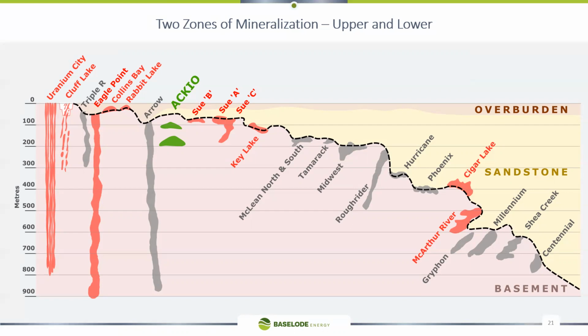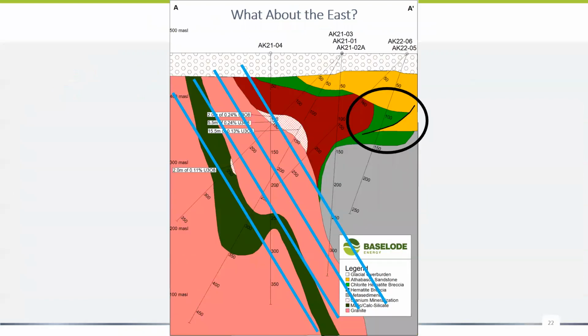We are in those open pit style of depths. So hopefully ACKIO really pans out. And this is what you were talking about then.